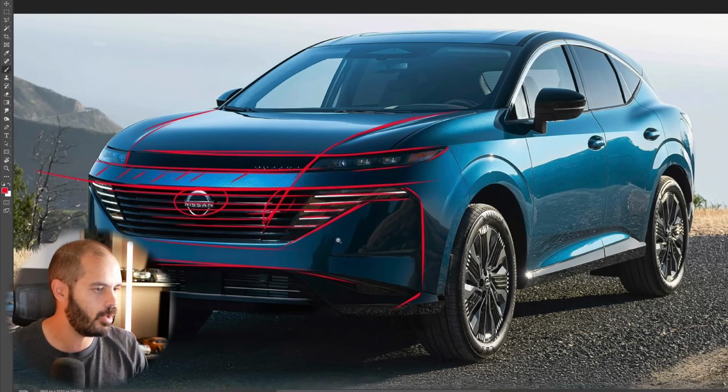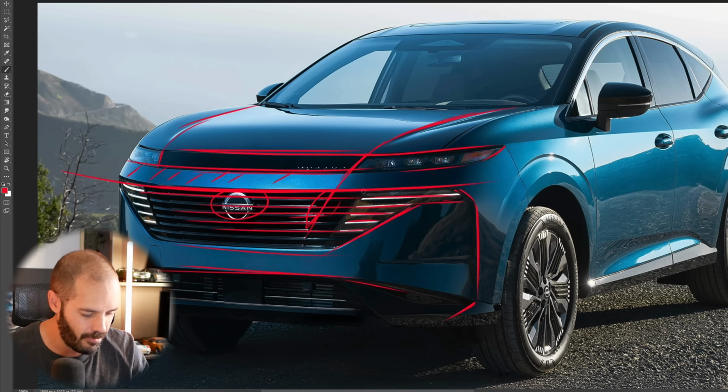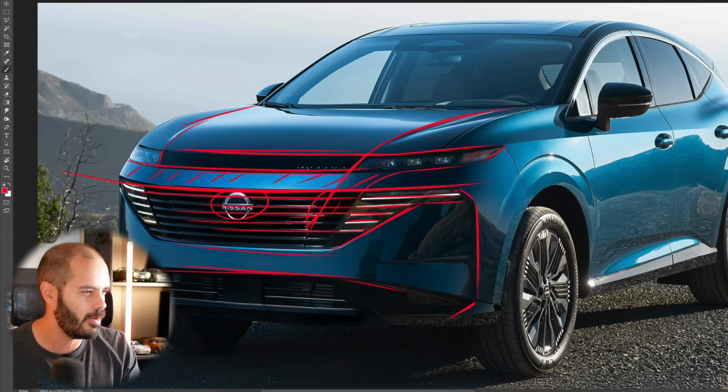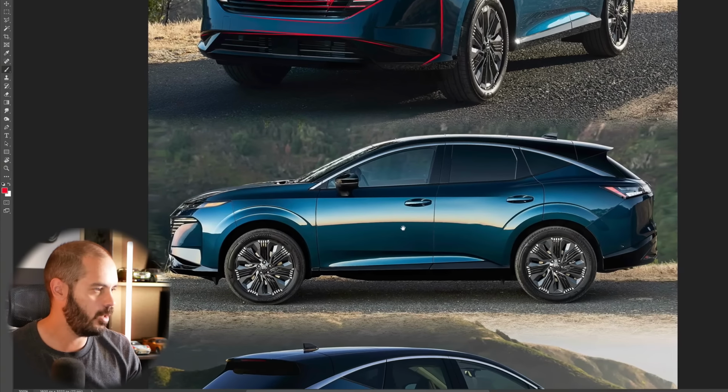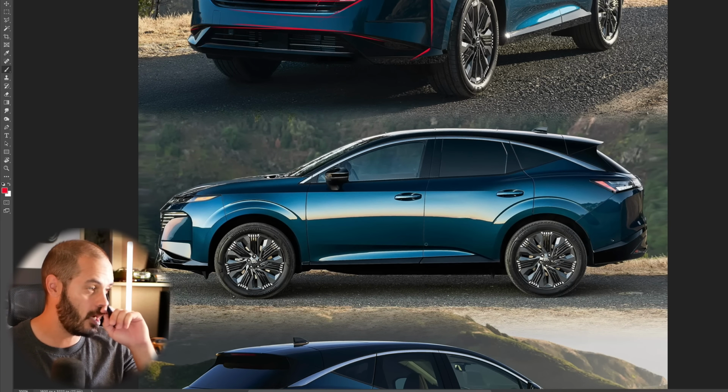I think overall it looks pretty good, but the Nissan logo feels a little misplaced here. I think it sits too low. I just want to move it up and maybe even have this entire grille here be completely blacked out and not have this bar in the middle. I'm not sure. That's something that I might have to experiment with and do a little redesign of on the Sketch Monkey channel.